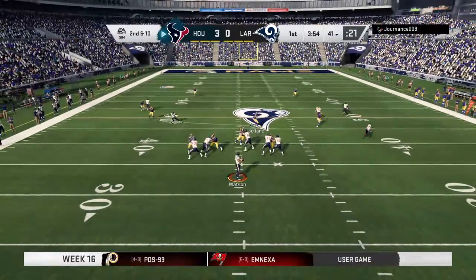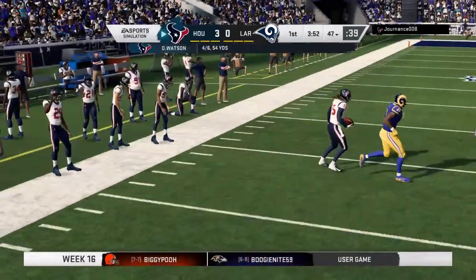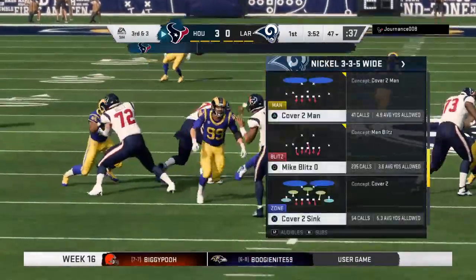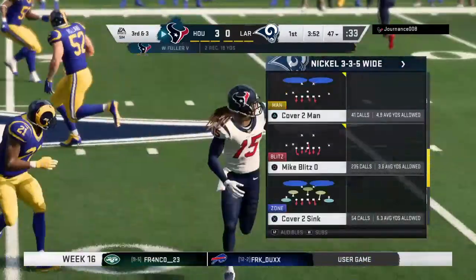Throwing on 2nd down. Watson. He's got Fuller. And he's able to get this one out closer to midfield across the 45. The reception good for 7. It's third down.